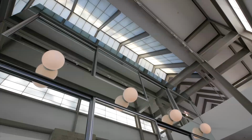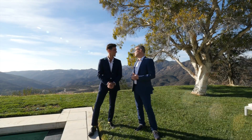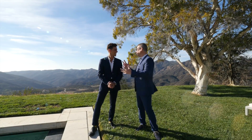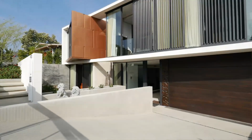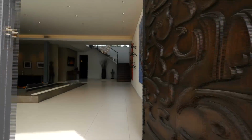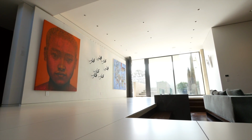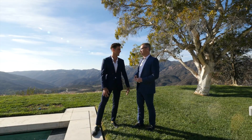Well, I think this is a wonderful home, and I can't see how we can expand on that. But let's give it a try. Where are we going next? Well, we are headed to the Pacific Palisades. Okay. And there we will see another world famous architectural home. Okay. So we'll give it a run for its money, but we're going to have a good day no matter what. Let's do it. All right.